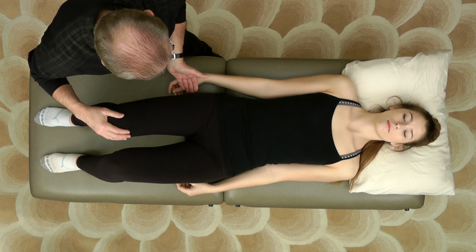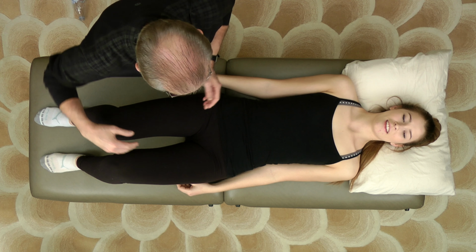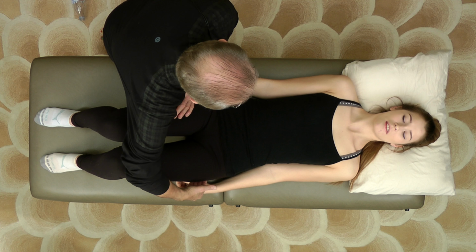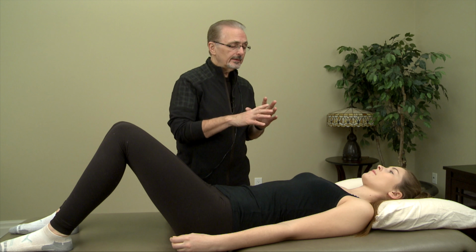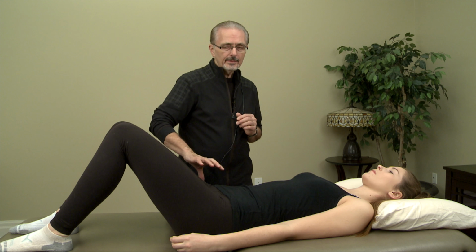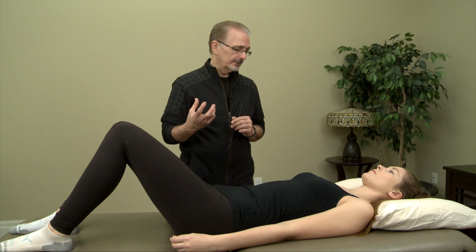And if I press on this area, how does that feel? Tender. Yeah, you can see the response there. Compared to this one, nothing. Yeah. So very often these injuries cause tenderness because, in fact, there's stress on the surrounding tissue. So muscles and fascia and even joint structures have to accommodate this change in the size of the structure, and they become irritated and stressed.